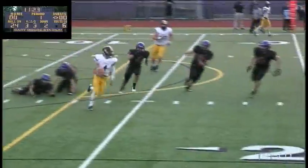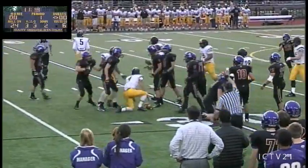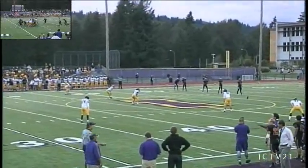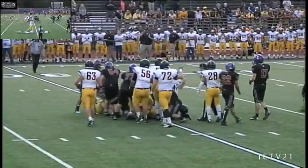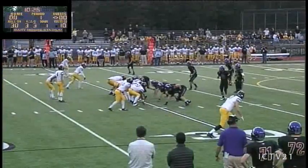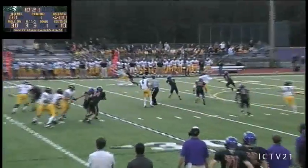Snap is fumbled. Peacock just tries to do what he can with it. Scrambles for a pretty good gain on the play. Looks like four. Two fullbacks, hands to the running back who can't find space but finds a little space. Gets out past the 30-yard line for a first down. He can hurt you in the return game as well. It'll be first and 10 for the Inglemoor Vikings at their own 30-yard line.